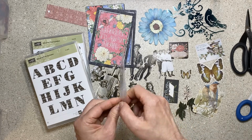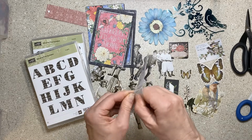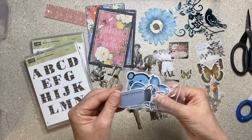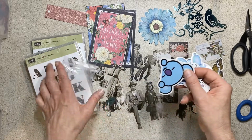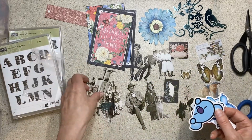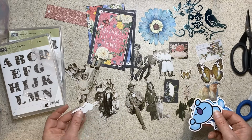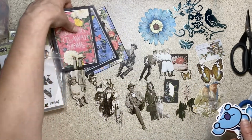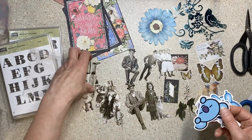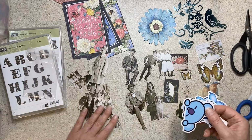Keep that in mind, those of you who have a significant other. I learn a lot from my friend across the pond about staying busy when the significant other has projects that you need help with. You just go in your craft room and you're very, very busy. And I'm learning that because I don't want to clean up after his projects all the time.